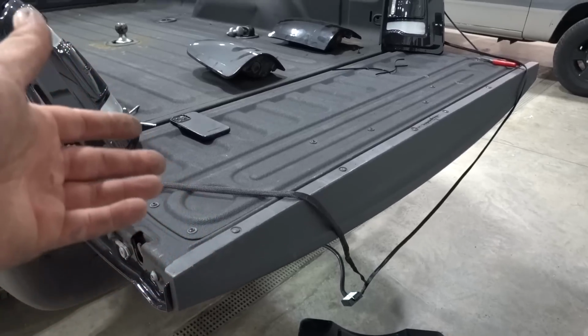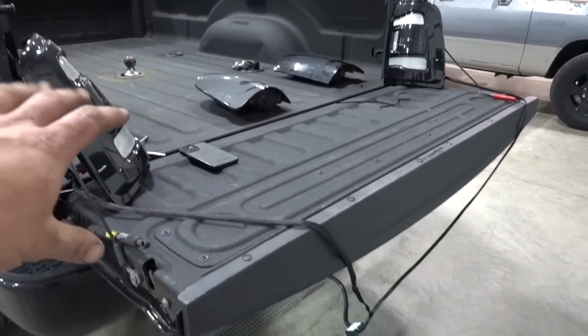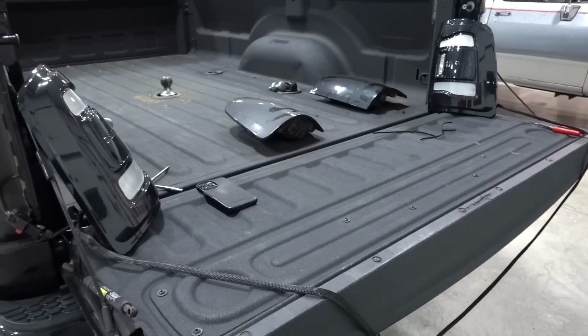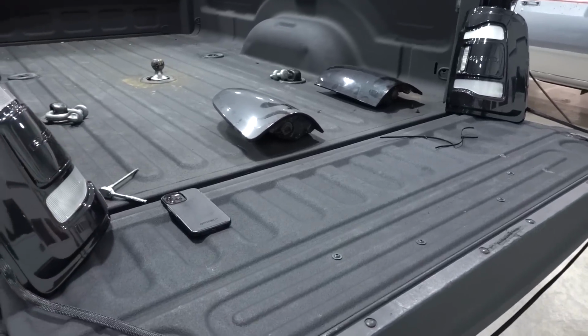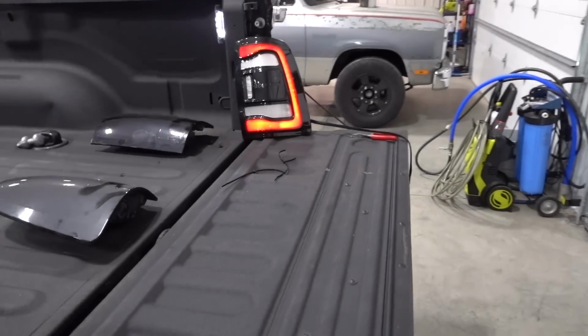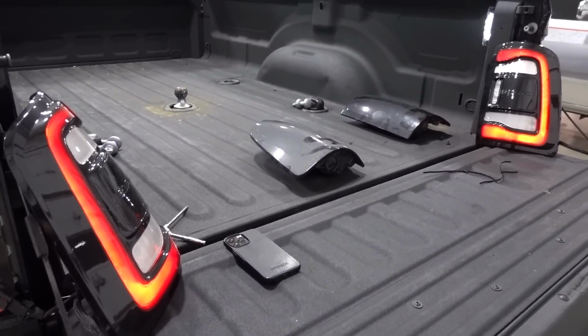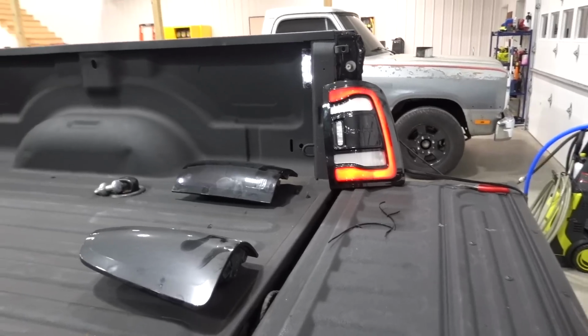We got our dummy plugged up, and before I spend a tremendous amount of time and way too long making these wires nice, let's go ahead and test this out just to make sure. Moment of truth, moment of truth. Oh yeah, we got the power. Let's check our functions here.